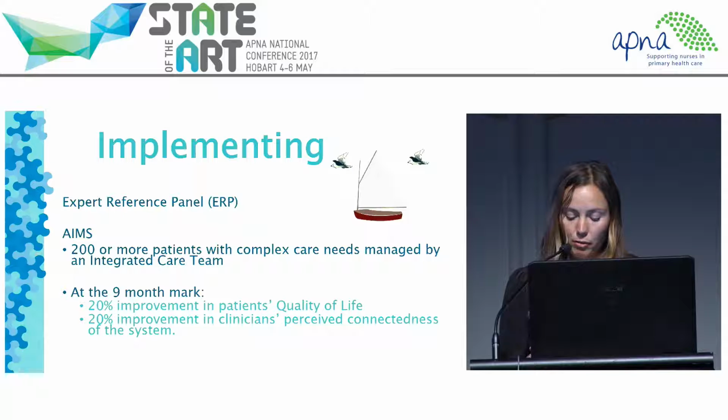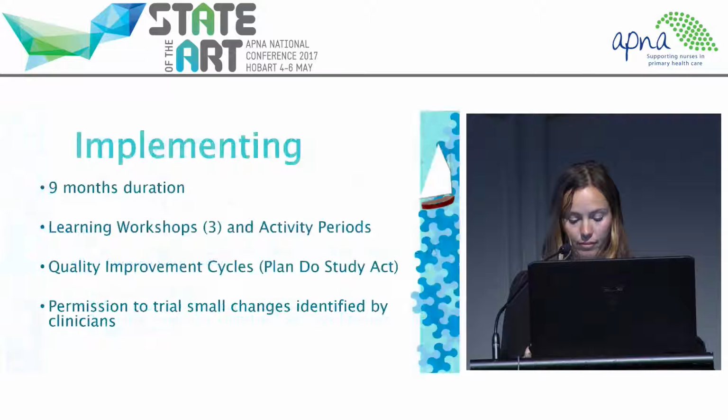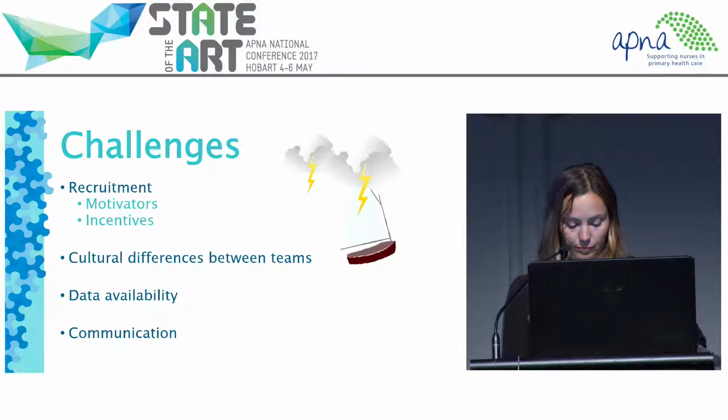So, an expert reference panel was convened to develop aims, measures, change principles, and change ideas for an integrated care collaborative. The objective of the Integrated Care Collaborative was to improve health outcomes and patient experience, as well as preventing avoidable hospital admissions for people with complex long-term conditions through the improved use of integrated care teams. We recruited clinicians and staff from 15 general practices, including Aboriginal medical services, and 7 hospitals participated in the collaborative.